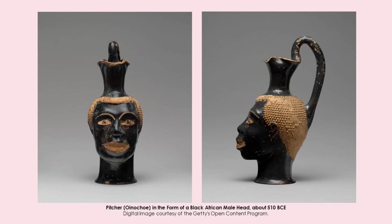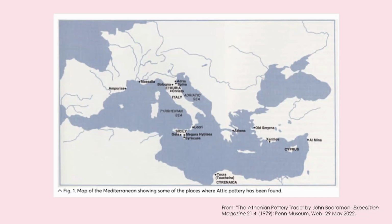But first, what did this face mean to the artist or buyer of this vessel, and can we assume they were both Greek? Well, the pottery industry in ancient Athens included many immigrant workers, and the exceptional style and quality of Athenian pottery was in demand across the Mediterranean. This vessel also did not come to the Getty with information about where it was found or who created it, leaving us more in the dark.